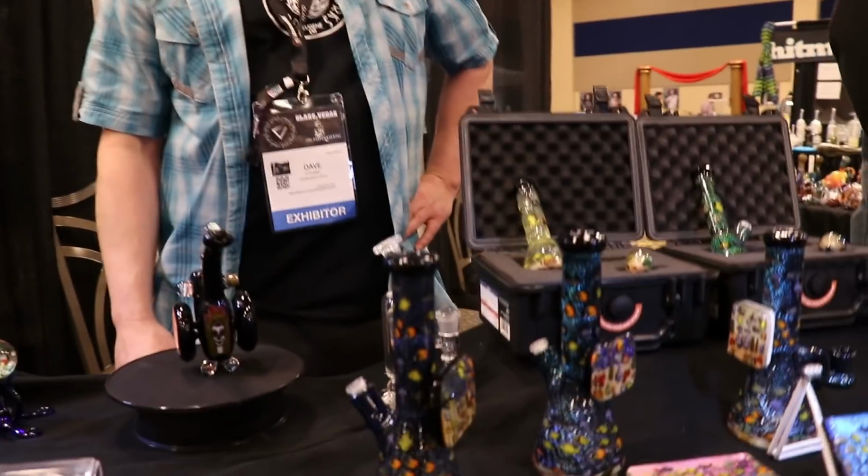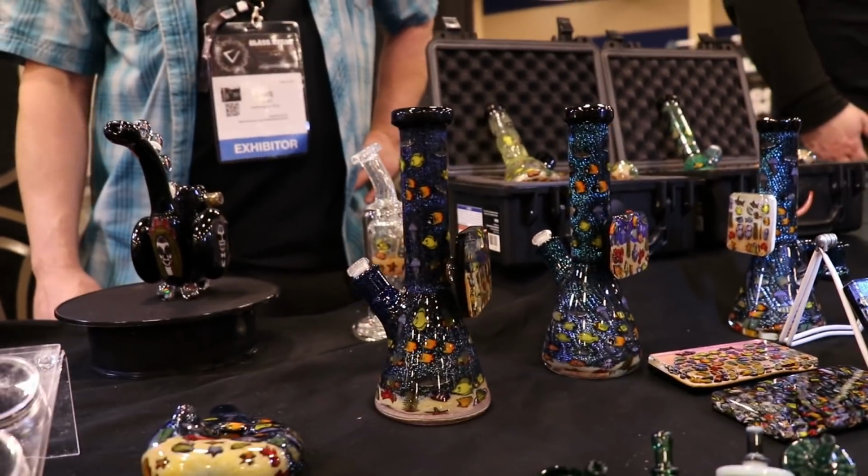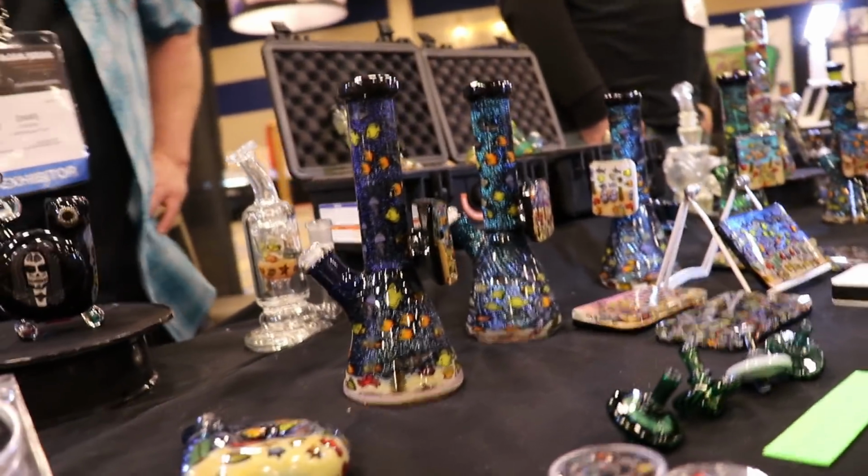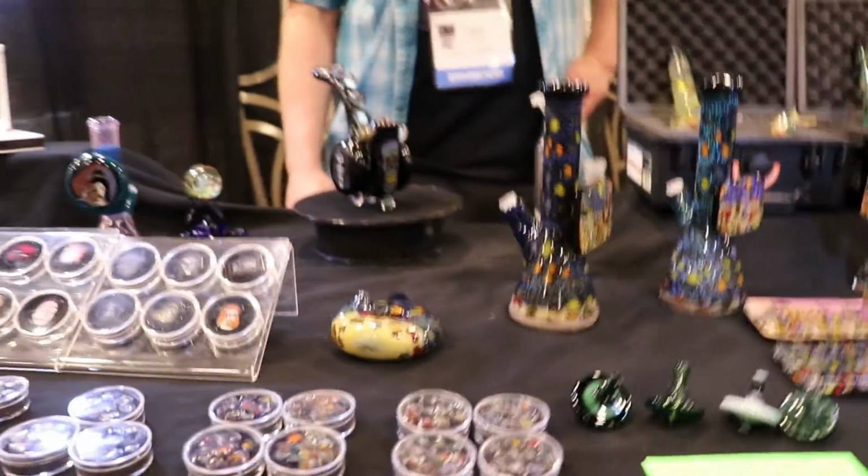And the millies, how many are on this rig right here? I honestly have no idea. A lot. They tend to be in the neighborhood of around 100 per rig, per piece.